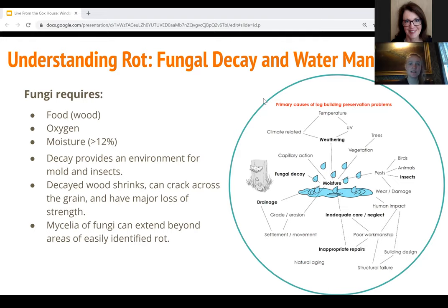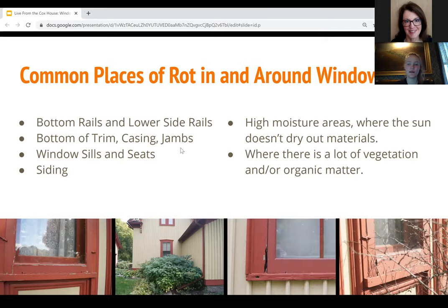Okay. And so let's talk a little bit about common places of rot. In and around windows. I'm making this a little bit window focused, but obviously there are other common places of rot around the home, and a lot of them follow very similar trends. One of the things that you'll see today in our live showing here is that bottom rails and the lower parts of side rails often show the most damage. And in the images at the bottom of this slide, you can see the lower sections of these windows are the ones that show holes or look damaged, or the paint is coming off, or maybe even, on that left side photo, the glazing is coming out.